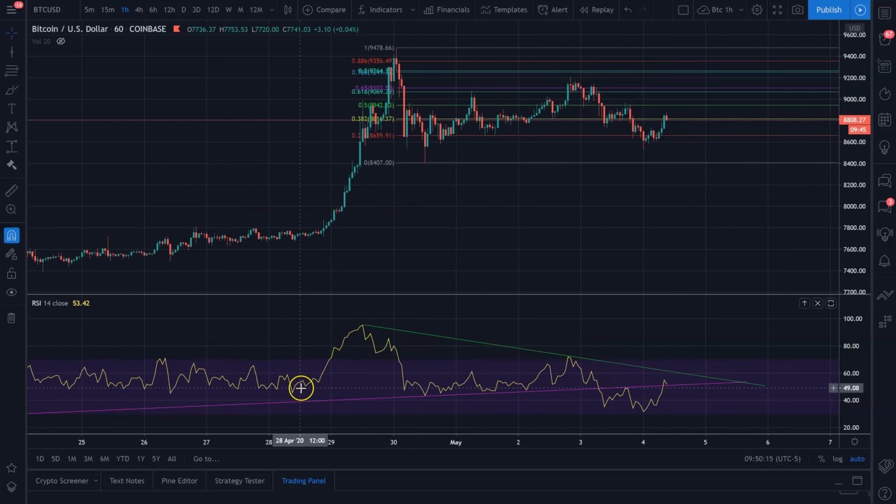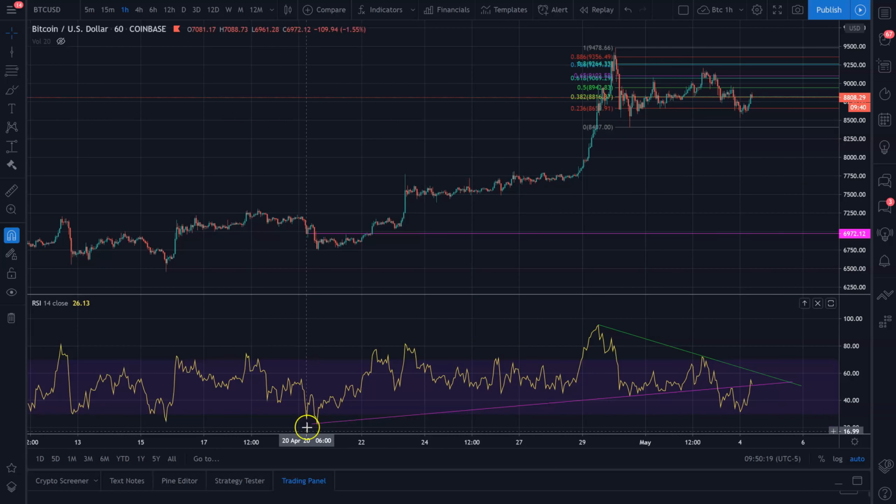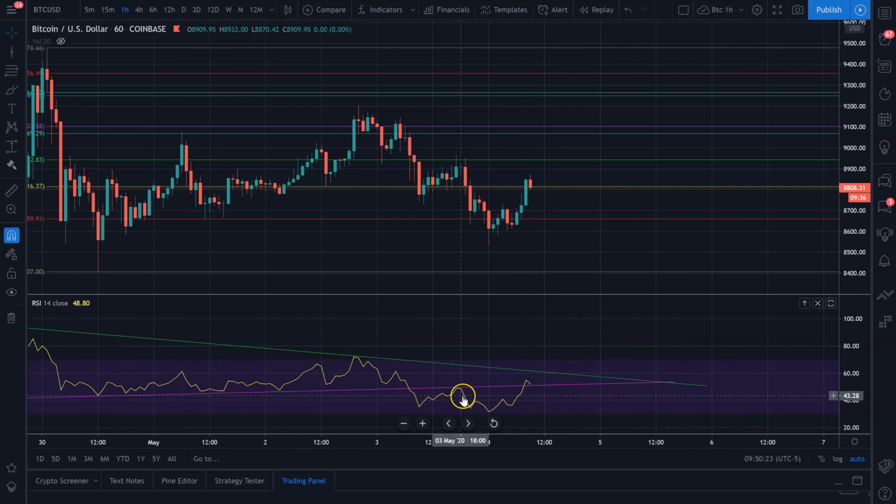So on the hourly, we have the line that I'm interested in. It's not this purple line, okay? This purple line was touch, touch, touch, and it played out beautifully right here. You can see it came up, acted as resistance, and then it dumped from around 8,900 all the way down to around 85 something, right? So nice, like a 4 or 5% dump. But now we're above it, okay? Looks like it wants to be support here.